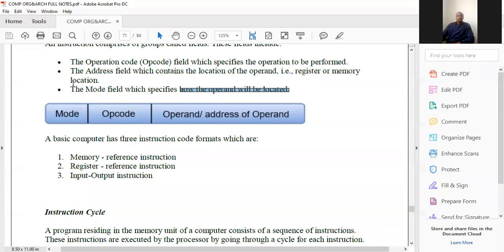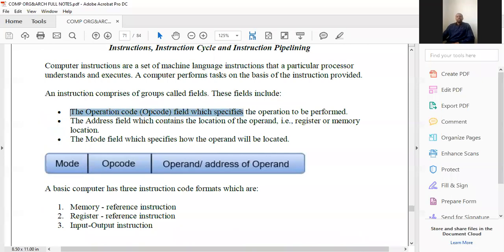If we are talking about a big program, we talk about the virtual memory for temporary loading, right? So the mode field describes the temporary location of that instruction. Where is that instruction going to be preloaded before it is executed by the CPU? Okay, the mode field.